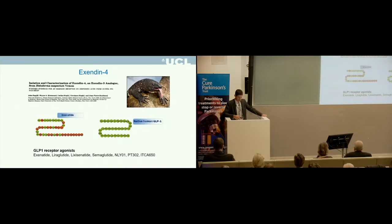And there's a whole bunch now of these synthetic GLP-1 receptor drugs. Exenatide is one, then liraglutide, lixisenatide, semaglutide, and a few others that are still under numbers only.